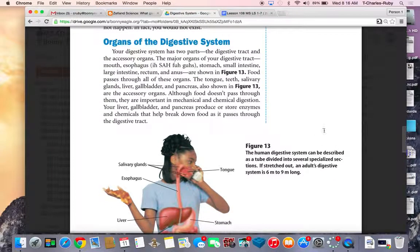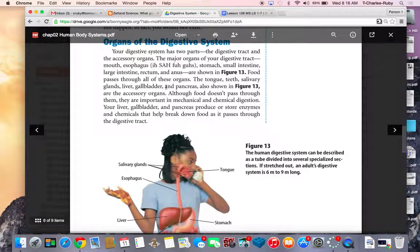Food passes through all these organs. The tongue, teeth, salivary glands, liver, gallbladder, and pancreas, as shown in Figure 13, are all accessory organs. Although food doesn't pass through them, they are important in mechanical and chemical digestion. Your liver, gallbladder, and pancreas produce or store enzymes and chemicals that break down food and pass through the digestive tract.